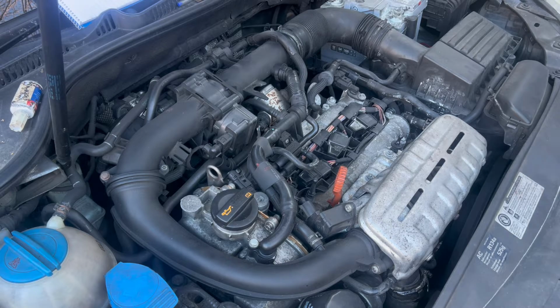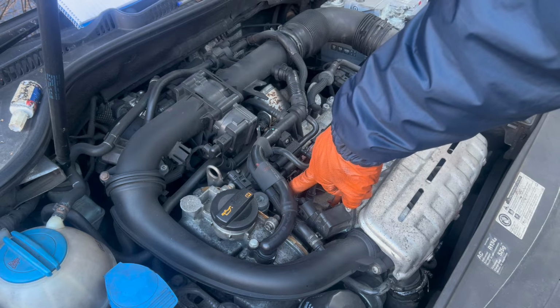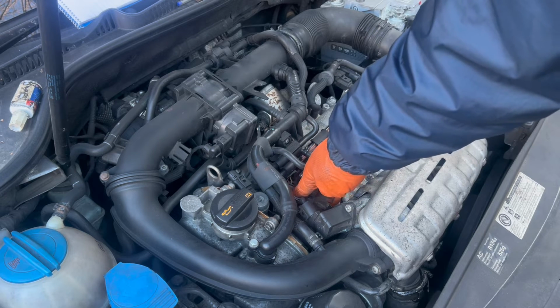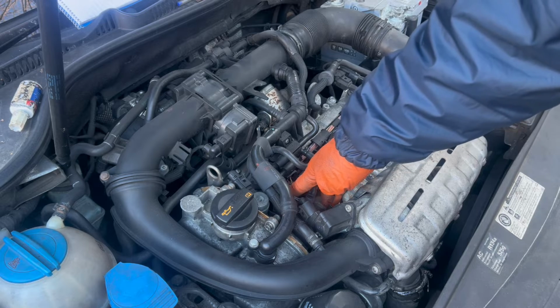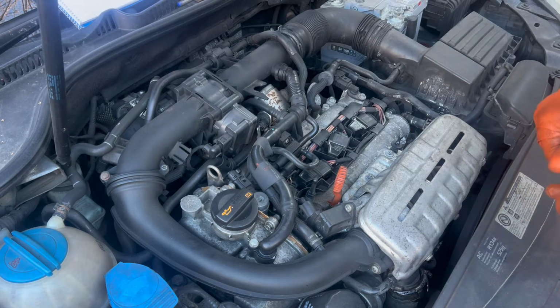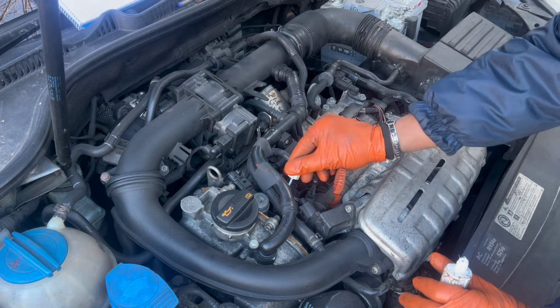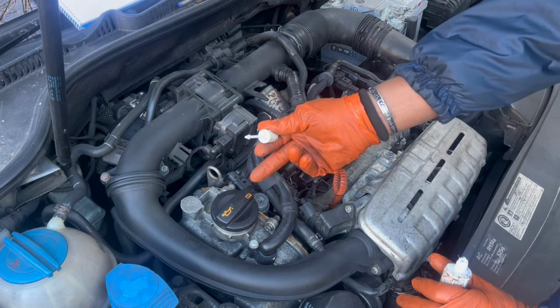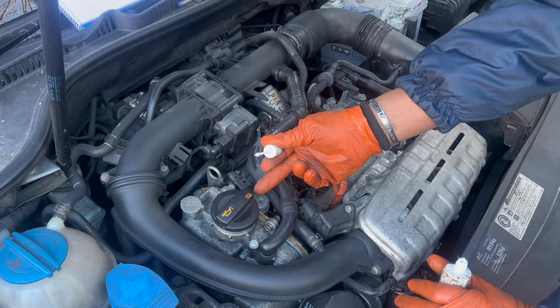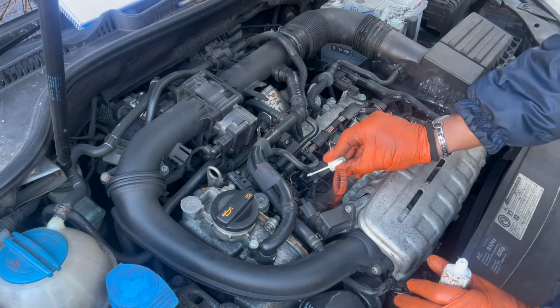Right. First thing, number one cylinder, or number one ignition coil pack, is a little bit of an awkward place, but nothing to do. We have to go one by one. First of all, I'm going to add the numbers on the coil packs. Number one, the coil pack starts from the timing chain end. Number one is close to the timing chain end. This is number two.